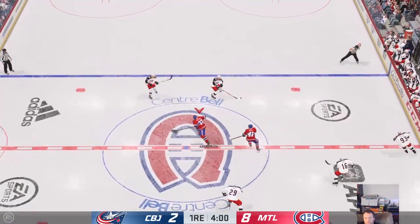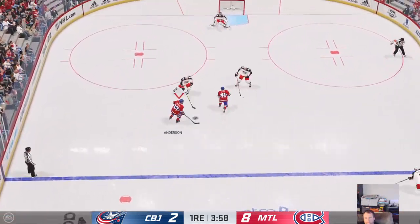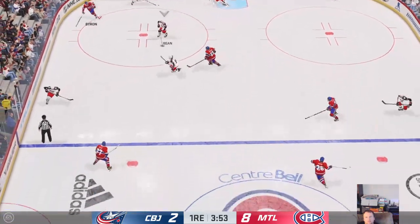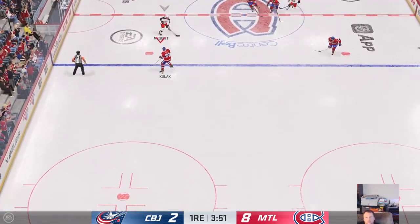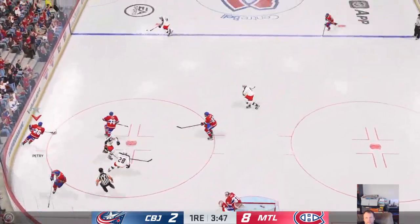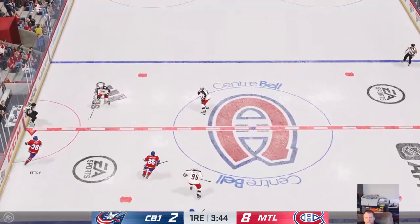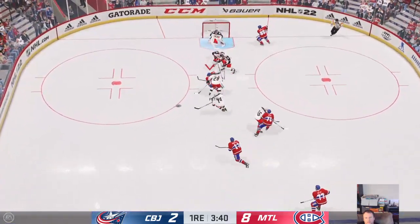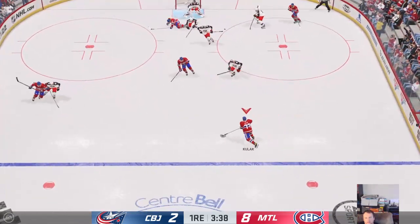Maintains possession. Gains the zone through center. And the lane's clogged up blocking that. Columbus takes hold of the puck. Gaining momentum in the offensive end. The Canadiens get a hold of the puck in their own end. Through the neutral zone now, picking up steam. And the traffic jam in front blocks the shot.